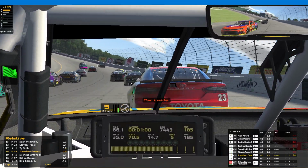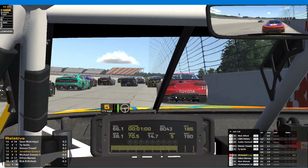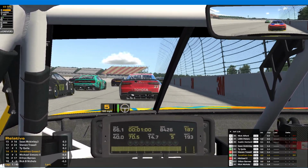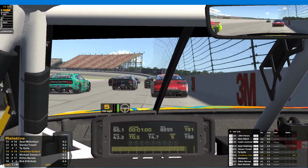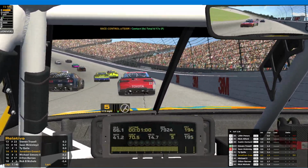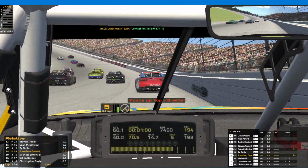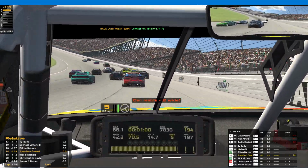Inside. Still there. Still there. Hold your line. Peters is now leading. Clear inside. Got a car low. Starts okay. Now find your groove. We're going 3 wide. You're on the outside. Car inside. Inside's clear.